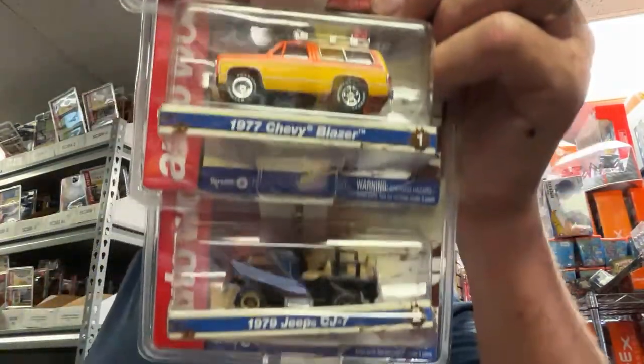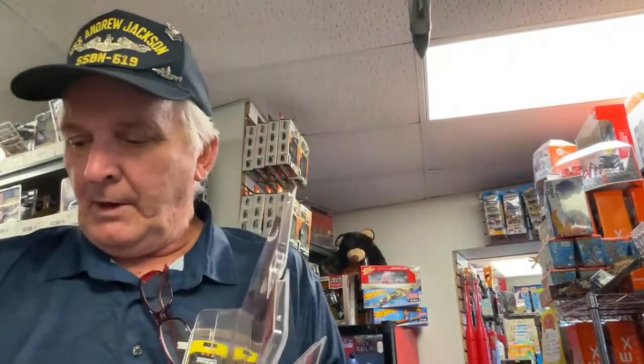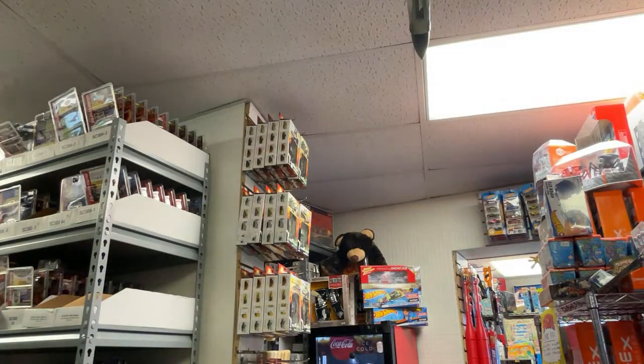And then we have three more that are the off-road. The Hummer, the Jeep, and the Blazer. We're going to be doing some Jeep racing. We got to get people in using other type of cars. So these are called demo cars. I'm going to have a special tray, and they say demo car on them. So those are the demo cars.